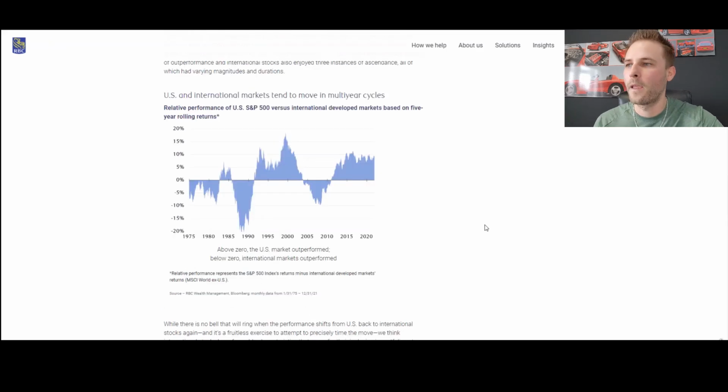the outperformer. Going on to another source within the RBC Wealth Management, this is showing the U.S. and international markets trend over a multi-year cycle. So it says here, above zero, the U.S. market outperformed, and below zero, international markets outperformed. So looking from 1975 to 2020, you can see there's a fluctuation of cycles where the international outperforms as well as then the U.S. outperforms. And this is looking at from 1975, so this is further out from anything we've done before.